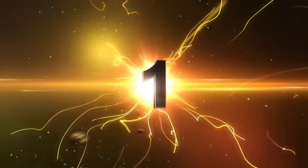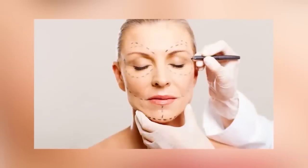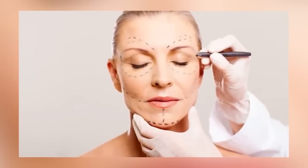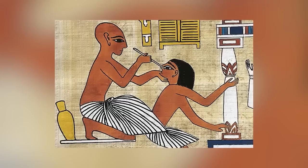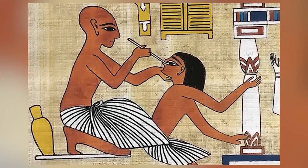And finally, number 1. Egyptian nose job. Plastic surgery is more widespread now than it ever has been before, but it's all because it started a long time ago, especially in the ages of the ancient Egyptians. In the Edwin Smith Papyrus, along with the documentation of trauma surgeries, bone fractures, fixes, and all that jazz, this text also shows examples of fixes for nasal injuries, which I have to seek some of that right now. I think I need to get my nose fixed.